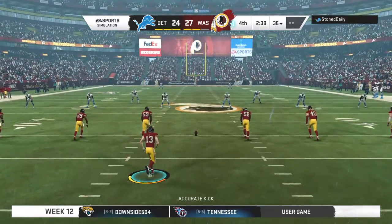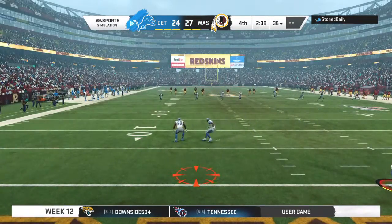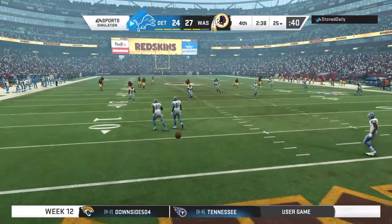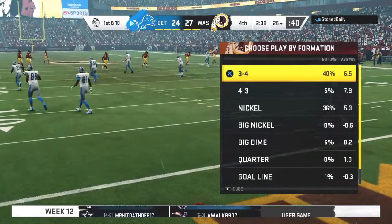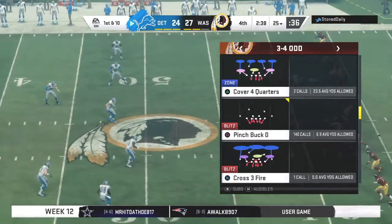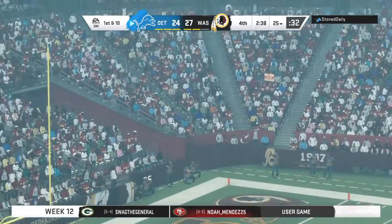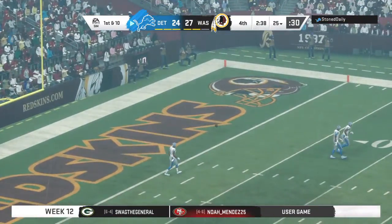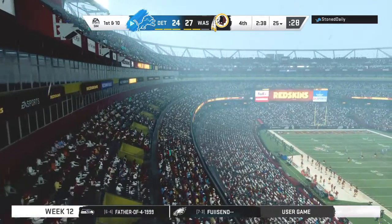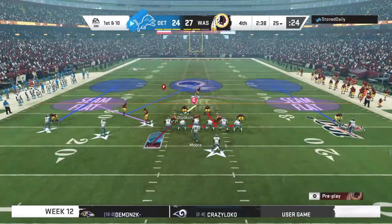Now after the touchdown, here's Elliott on to kick it away. First and 10 at their own 25-yard line. The Lions offense ready to kick off their next drive.